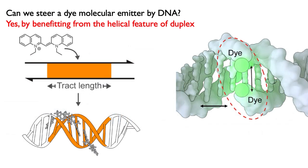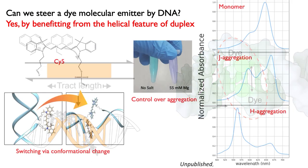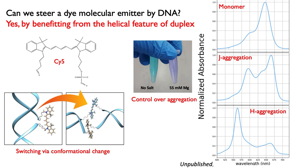Alternatively, we can mechanically insert the target emitters into the major or minor grooves of the DNA duplex within the DNA origami, rather than hanging a DNA handle anti-handle duplex, as shown here. By controlling the strain within the duplex, the orientation of dye molecules, for example, Psi5, can be deterministically controlled. Also, dye molecules wrapping along the surface of the DNA duplex can be controlled to assemble into J aggregate or H aggregate with respect to the salt concentration.